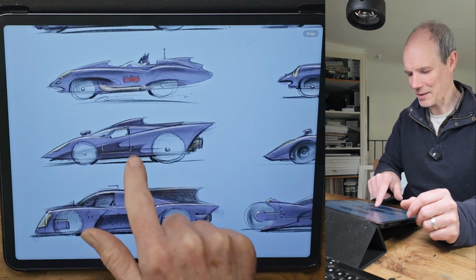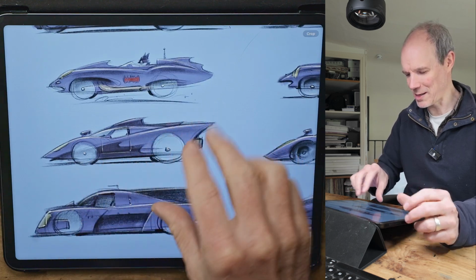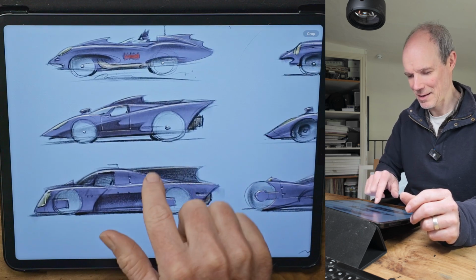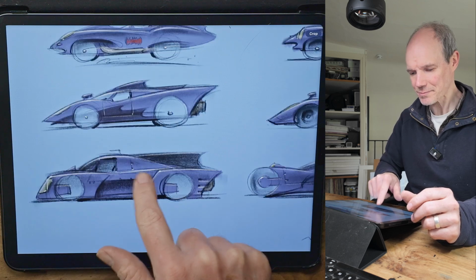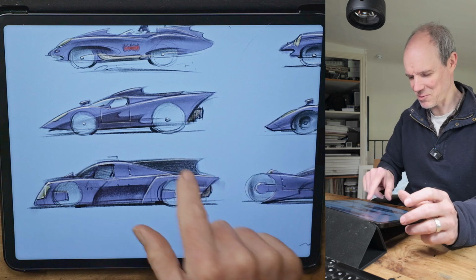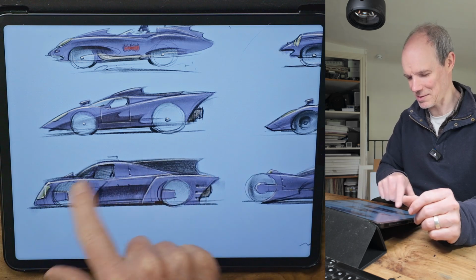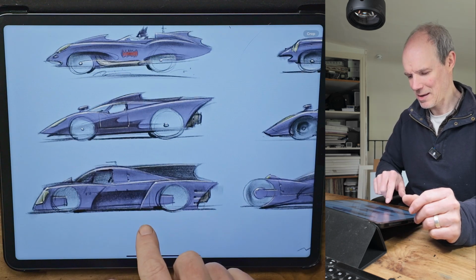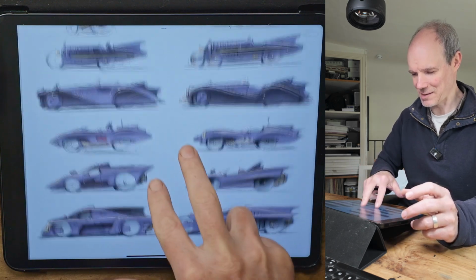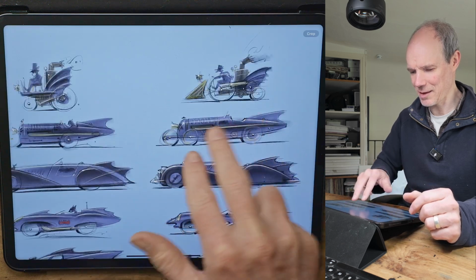And then the 1970s, something a bit more wedgy, or perhaps a bit like a 917 or that kind of thing, a Le Mans racer. And then last of all, we got kind of modern day, it's a bit like the current Le Mans cars, I suppose, these prototypes. Maybe looking towards the future a little bit as well. And they were the first ideas out of my head. And like I say, they're not always the best ones.